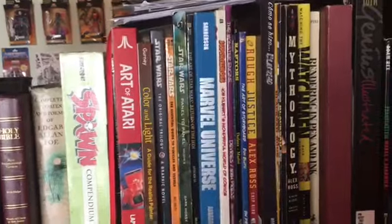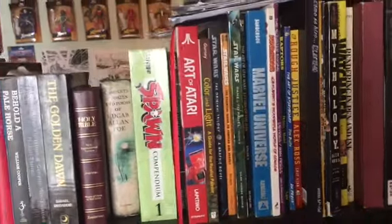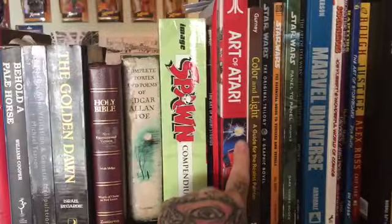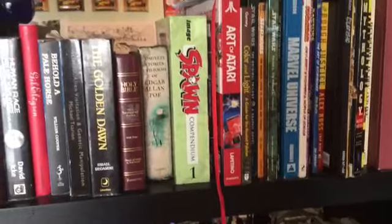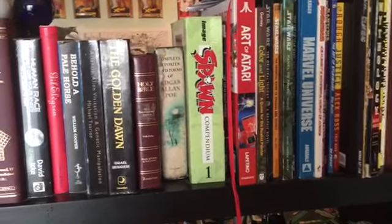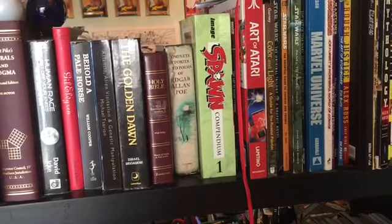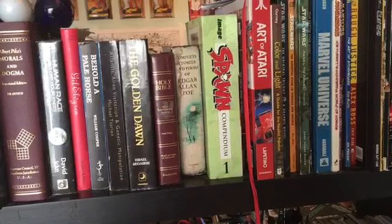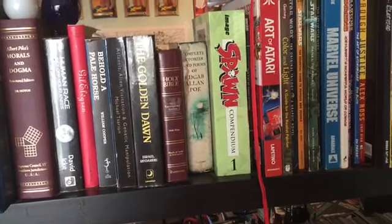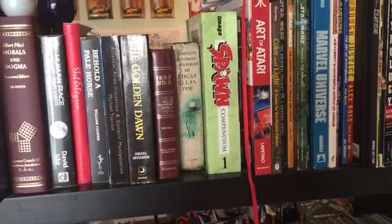Black Sad. Also the name of my cat, my lovely cat, but I named it after that comic book. Such a great book. This is a really good book, too. The Art of Atari. I'm not sure if you remember what the packaging looked like for Atari, but it was really changing everything. Just the detail they went to on those covers really got people excited about video games. Even though the covers never looked like what the games looked like, your imagination filled in the gaps.